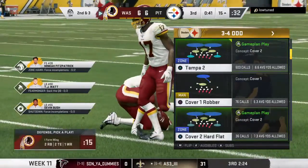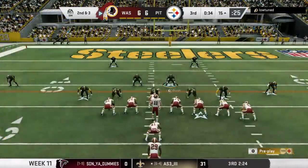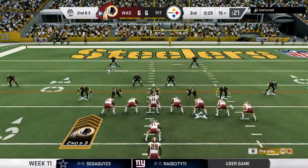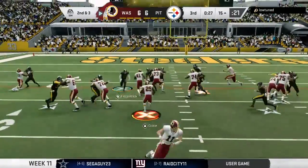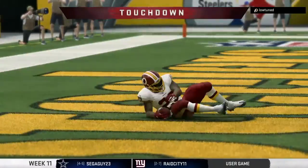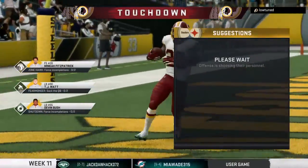And there we saw one of the downsides of blitzing during a rundown, because sometimes you get out of your gaps. You don't fit the run quite as well because you're headed towards the ball carrier with abandon. On the ground, it's Geis. And he is into the end zone for a Washington touchdown.